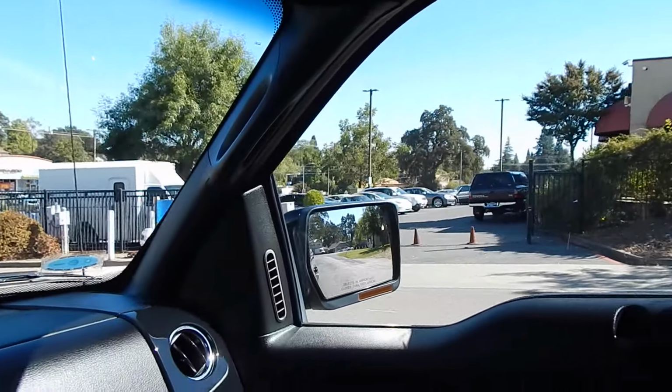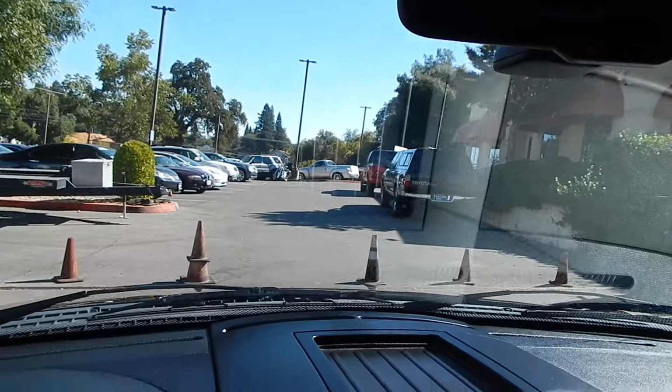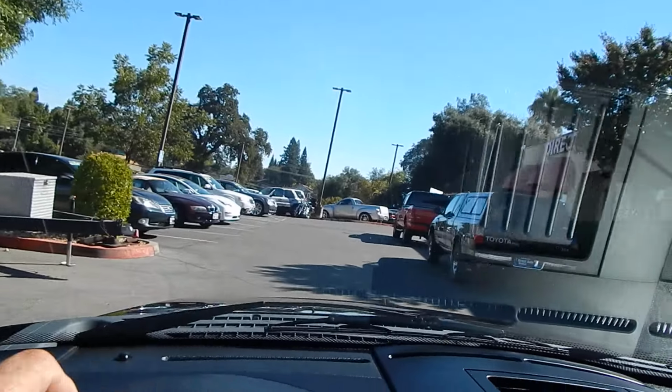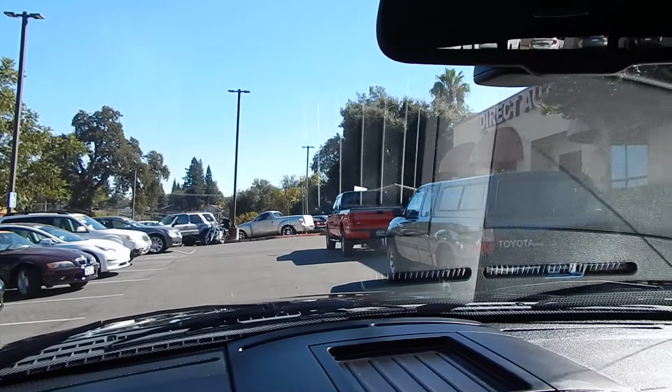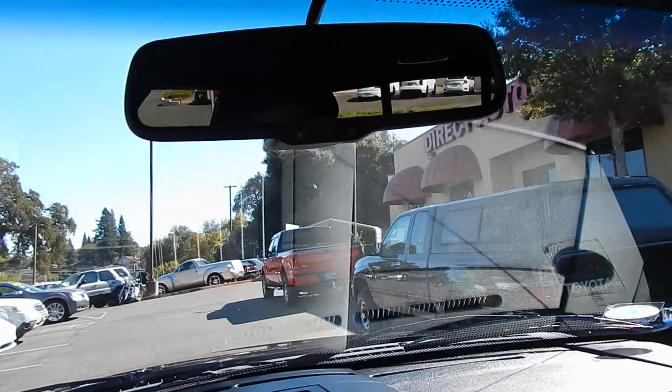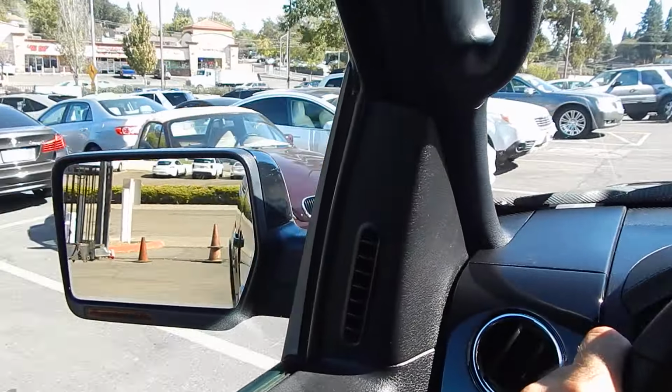See if I can push my luck and squeeze through these cones for a second time. This thing is just a little bit wider than the average vehicle, but we'll see if we can pull it through. All right, we did it. 2 for 2. I passed my driving test.